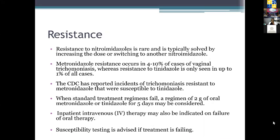And of course, you should do testing to see which drug will work if treatment is failing, because you need to identify resistance. However, in our setting, it's not something we're always able to do.